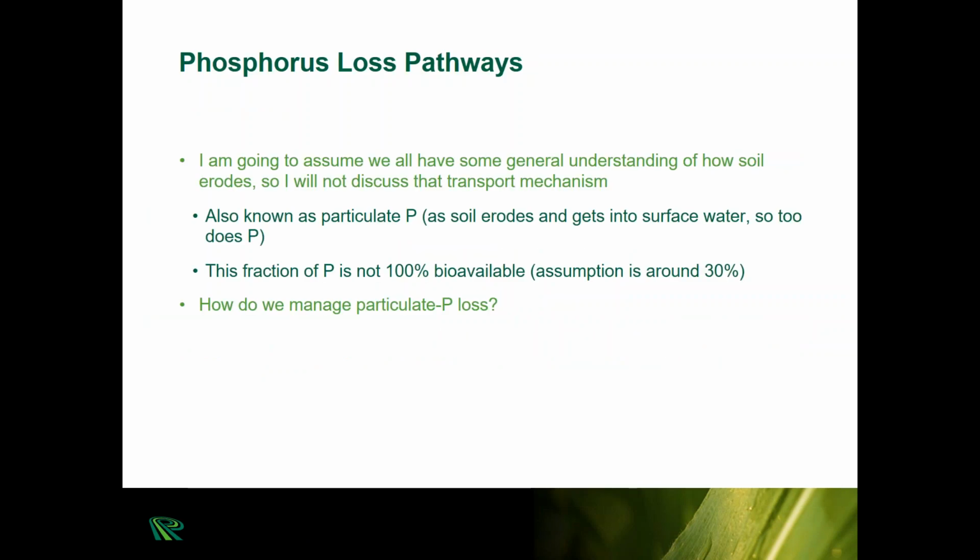So when we start thinking about phosphorus mitigation and managing loss pathways, I'm going to assume that everybody understands how soil erodes. The only reason I'm going to operate on that assumption is my suspicion is we all have some level of experience with high rainfall events in a conventional till system, and we can see where I have any sort of appreciable slope, I get sheeting or some sort of real erosion, and that's the physical transport of soil offsite, or at least to a lower position within the landscape, or potentially to the edge of a field. It ends up in a drainage ditch. The drainage ditch fills up with sediment. Okay, when that is occurring, that is transporting what we call particulate phosphorus.